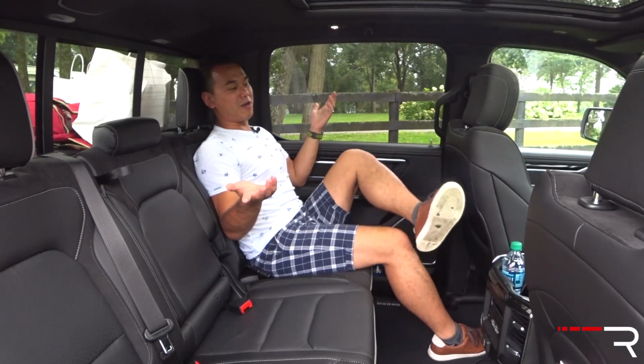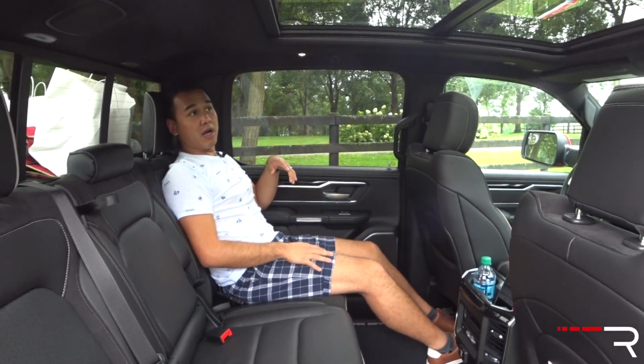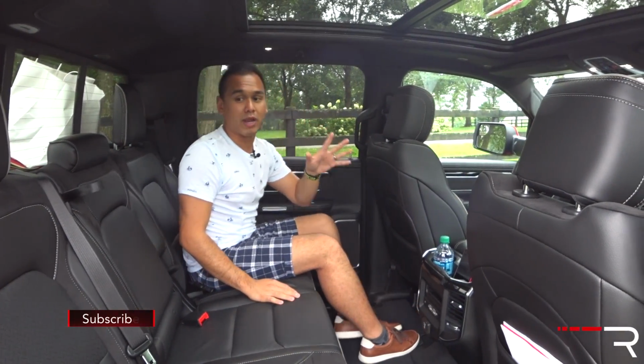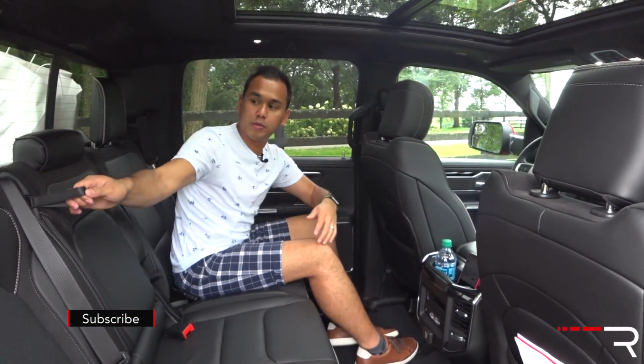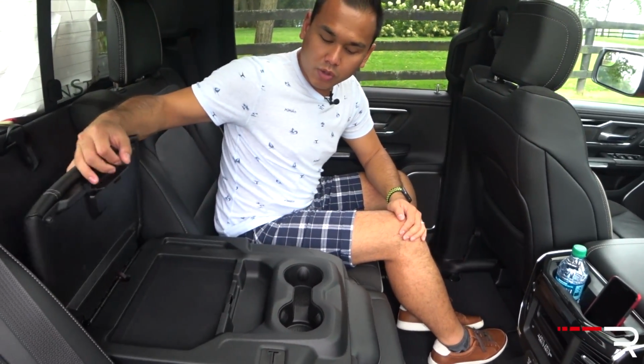It's like a limo back here. I can cross my legs, I can stretch out pretty much. We have plenty of headroom. Even though the pano sunroof does take up space, there's plenty of headroom here. I love the fact that Ram offers a pano sunroof. And if you guys only have 2 people back here, you can fold this down and give you a nice little armrest here with storage, cup holders.